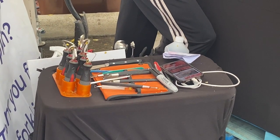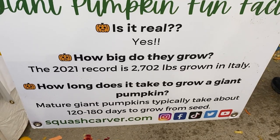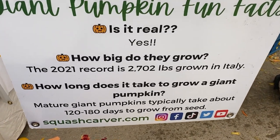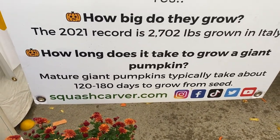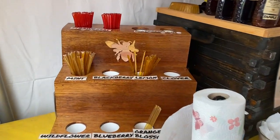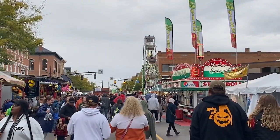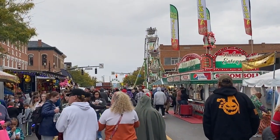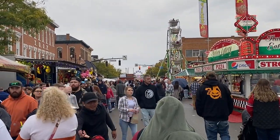Here's the tools of the master. Down there, not much to it. Here's some pumpkin fun facts. Is it real? Yes. How big? 2,702 pounds. And it takes about 120 to 180 days to grow from a seed. I love these honey sticks. When I said in the beginning of this video that there are 4 streets to choose from to walk down, I was totally wrong. There's side streets and back streets and all kinds of streets full of stuff. Well, I was marking our space with the Ferris wheel, but I see there's 2 Ferris wheels, so I don't really know where we're at. It's all kind of blending together now.